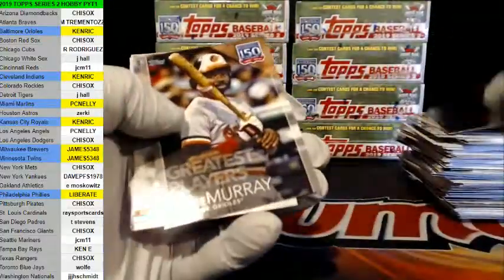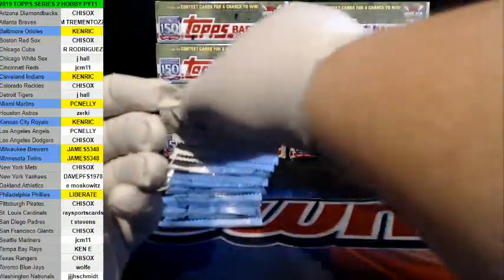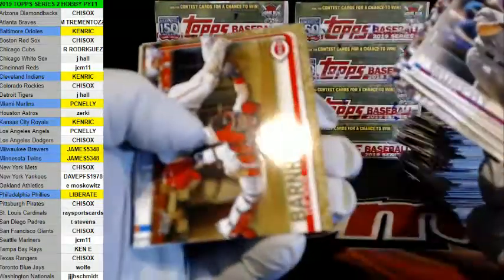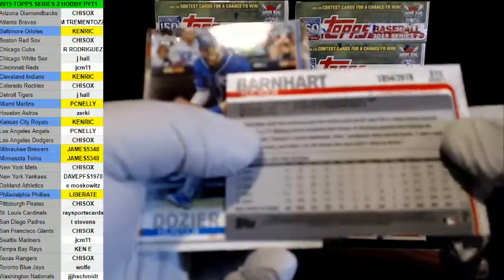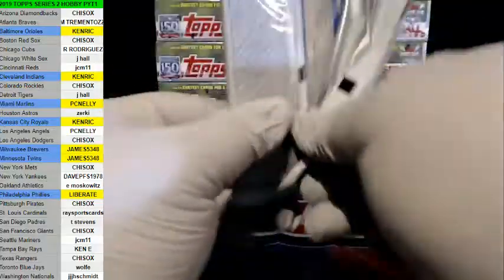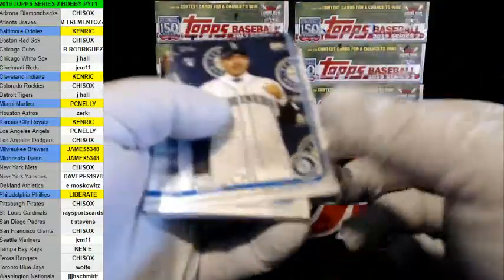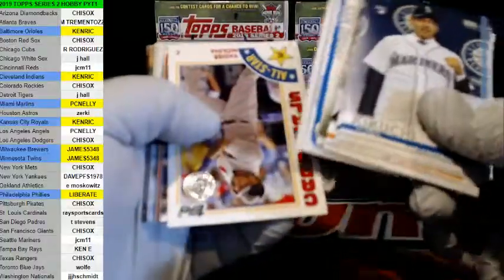Cincinnati Reds, hollow. And an Eddie Murray for the Orioles. We have a Tucker Barnhart, 1854 of 2019 for the Reds. Reds! Oh, wow. Kikuchi! UC Kikuchi, that is. Yadier Molina for the Cardinals.